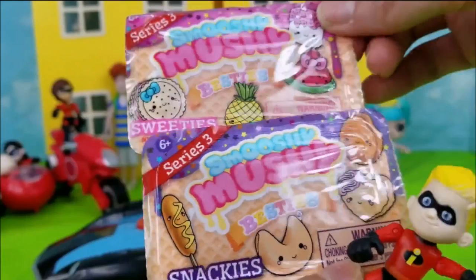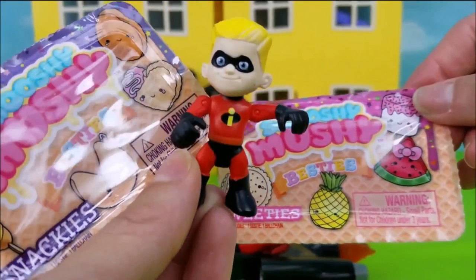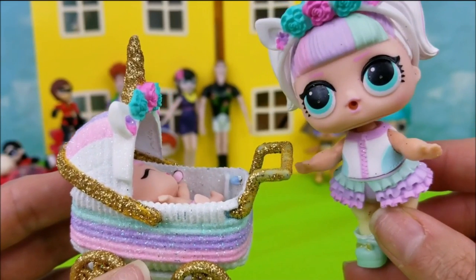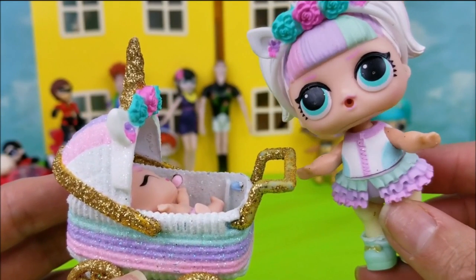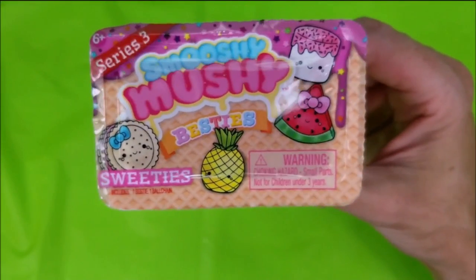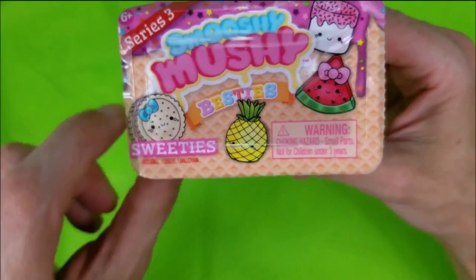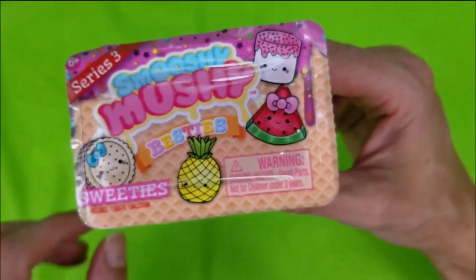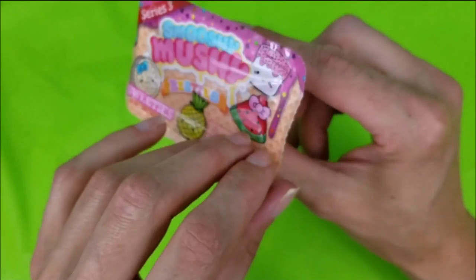Now it's time to open these up and see what surprise we got inside. Oh, I sure hope Little Unicorn stays asleep. I really want to see this surprise. The first Series 3 Smushy Mushy that we have up is Sweeties. There's a cookie, a pineapple, and a watermelon, and it looks like a marshmallow with frosting and sprinkles.